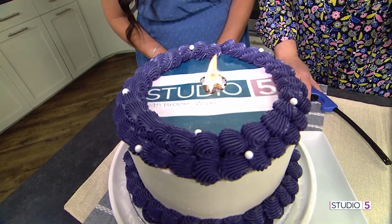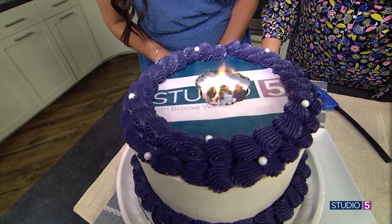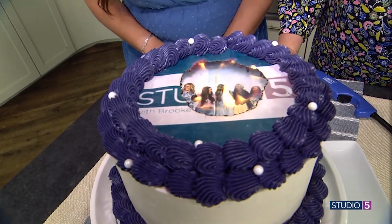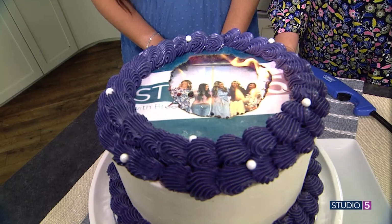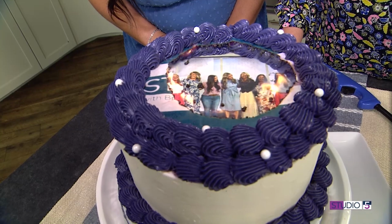Okay. Isn't it so satisfying? There's something underneath. No way. It's layered. Oh my gosh, is this our Studio 5 team? Yes. Okay, this is a moment. And it's so fun because when you eat it, it tastes like marshmallows. Okay, so it's still a little bit toasty. Yes, a little bit toasty on the side of your frosting. This is even cooler than I thought, and I thought cool, but this is fun.